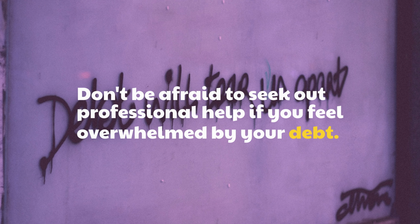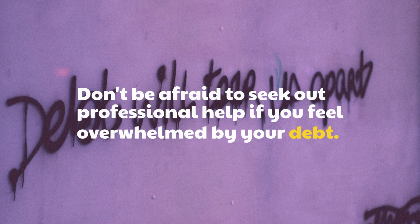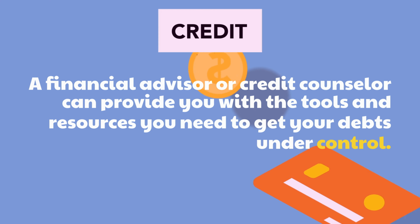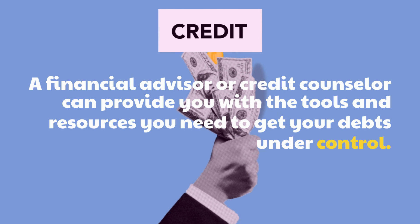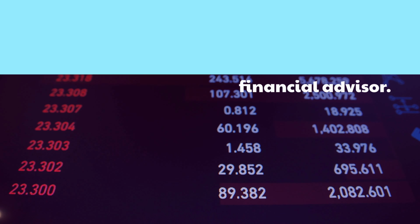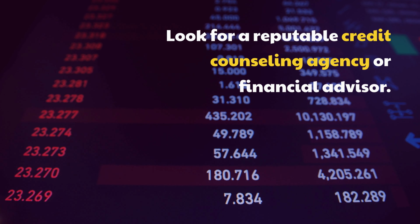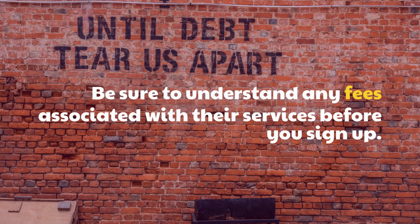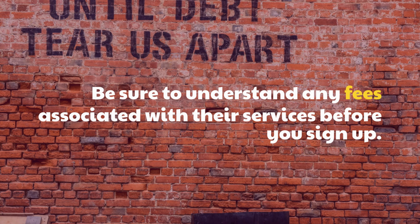Don't be afraid to seek out professional help if you feel overwhelmed by your debt. A financial advisor or credit counselor can provide you with the tools and resources you need to get your debts under control. Look for a reputable credit counseling agency or financial advisor. Be sure to understand any fees associated with their services before you sign up.